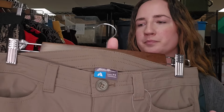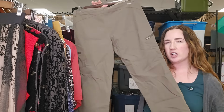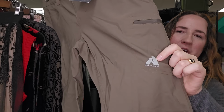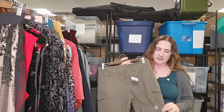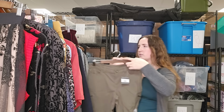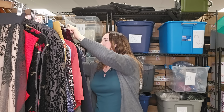All right, this is another one similar to the J. Jills that we probably wouldn't have gotten except that it was new with tags. This is Eddie Bauer. It is a women's pair of, they're called the Guide Pant. They retail for $80, which doesn't really mean much to me anymore. But just letting you guys know, because Eddie Bauer, they retail for a lot, but typically sell-through rate's not good except in very specific things. This one's the First Ascent line, which helps to increase value a little bit. But the main reason is because it was new with tags. I still think we'll probably only list those for about $25.